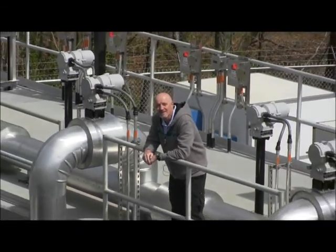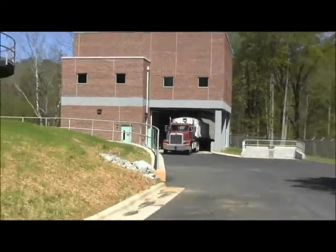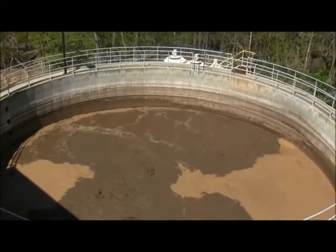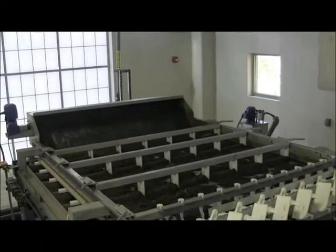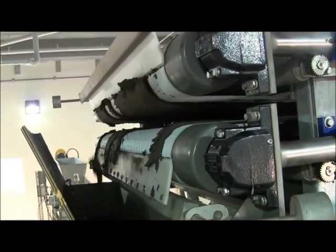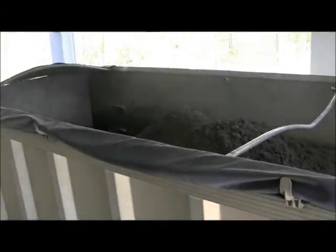A portion of the solids from clarification and filtration are removed from the treatment process and delivered to solids treatment. Here the solids are treated and stored, thickened, and then pressed to the consistency of pumpkin pie. The solids then go into a semi-truck trailer and are delivered to a compost facility to be reused as a soil amendment.